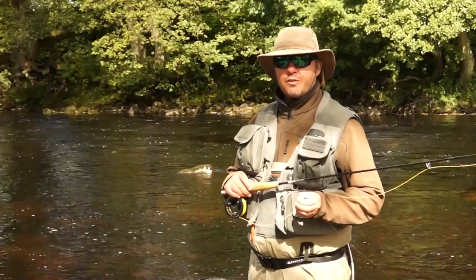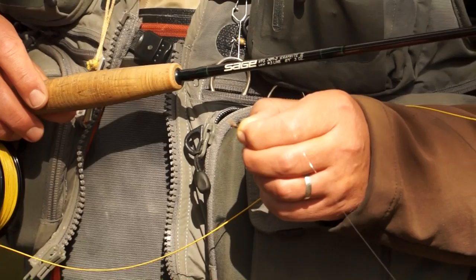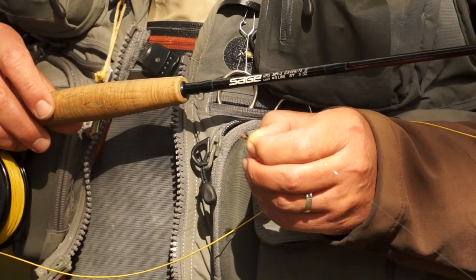And so the pattern I'm using to emulate this is this one. It's the F terrestrial, quite small. This is a size 18, which is about the size of the small insects that I've seen on the surface. It's a great all-round terrestrial pattern, and it's great fished under trees at any time of the year, but this time of the year, fall or autumn, is particularly good. Let's give it a go right now.